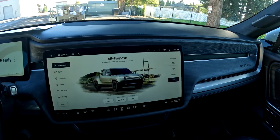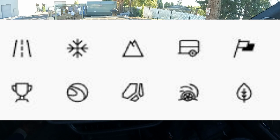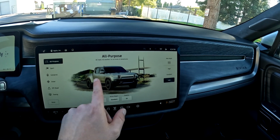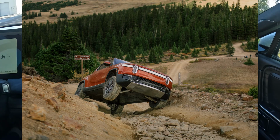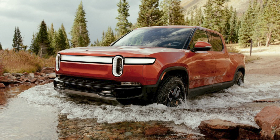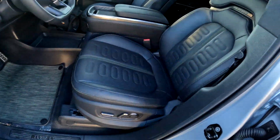But the advantage of the quad motor versus a dual motor for rock crawling and driving in the sand is that the most off-roadable version of the Rivian is still the quad motor, because you can modulate power to each individual wheel. That just makes it that much better off-road. There are people doing some really technical off-roading on this thing. You do have to know its limits. It is heavy, but it is really impressing a lot of people with how amazing it does off-road. Fit and finish is absolutely spectacular.